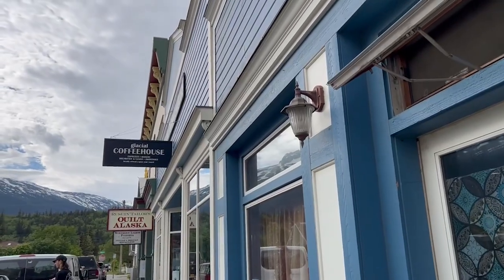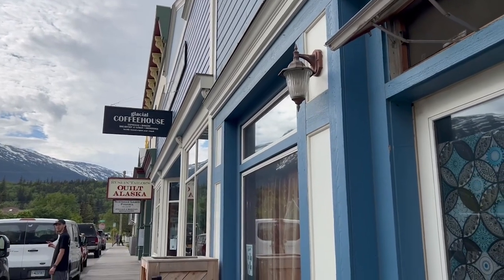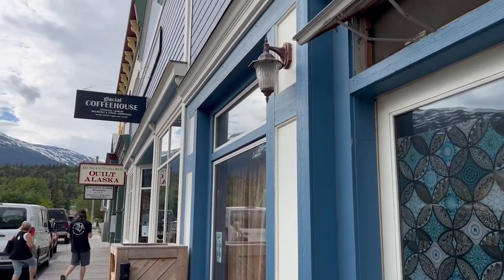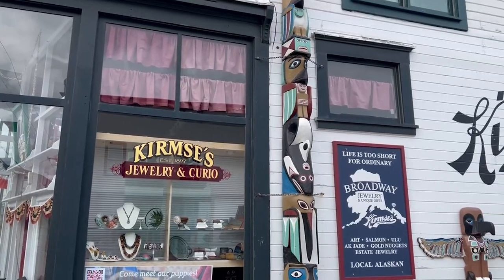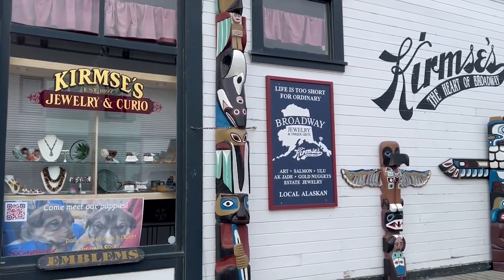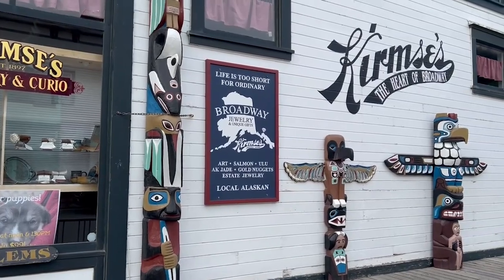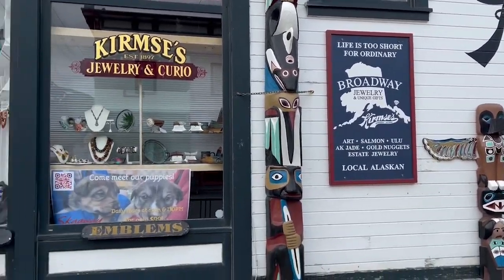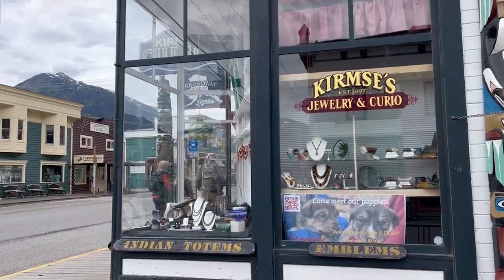We also found a coffee shop next door, but it was closed by the time we got there at around 5 p.m. We wandered around the town some more and did a little bit of shopping. There are all kinds of places to eat here, whether you're looking for ice cream or pizza. And the crowds had really died down at this point in the day.